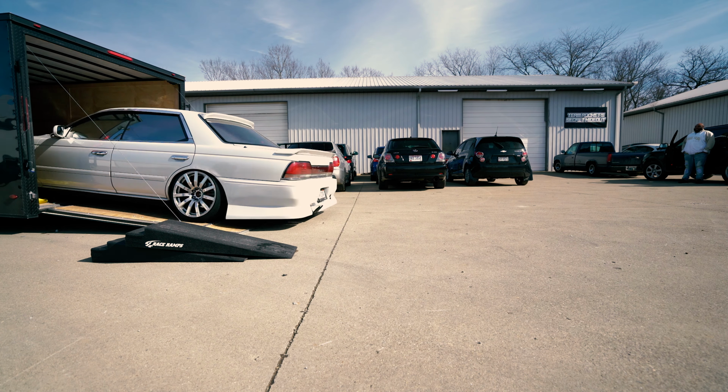So we're just gonna find a good spot to pull in or unload, and then we're gonna go inside real quick.